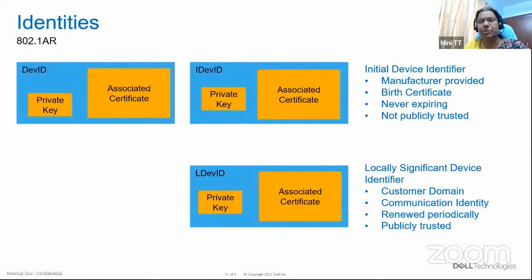We need a cryptographic identity of the physical hardware device, which is bound to that hardware itself, not something like a serial number, which doesn't have cryptographic protection. If we are talking about device identities, for example, 802.1AR talks about the initial device identifier, IDevID, which is in the domain of the manufacturer, and it also talks about a locally significant device identifier, LDevID, which is in the domain of the operation. So they are the domains of significance, which we were talking about in our introductory time.